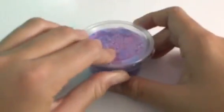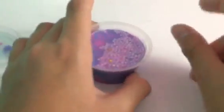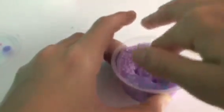Next we have one of my favorites. This is Unicorn Slime, or Unicorn Barf as I like to call it. It just has some foam beads in it, and it's basically a swirl of pink, purple, and blue. I don't want to take it out because I don't want to ruin the swirl.